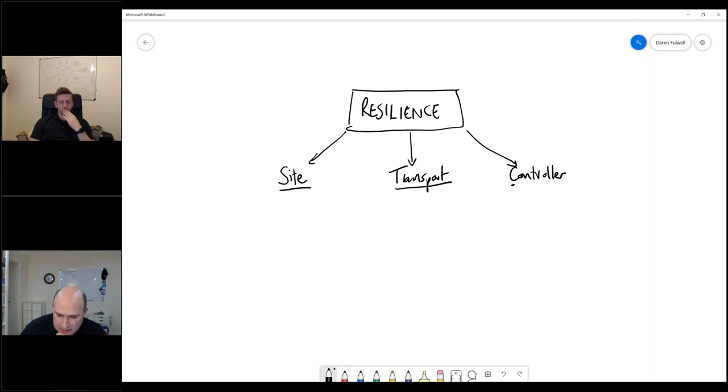From a site perspective, to get a site to be resilient, you need a couple of things. One is transports, and we'll come to that in a minute. But obviously, if you've got multiple V edges, that will make your site resilient. Okay, so we can just create a site with, let's say, two V edges, and I drew this before anyway.